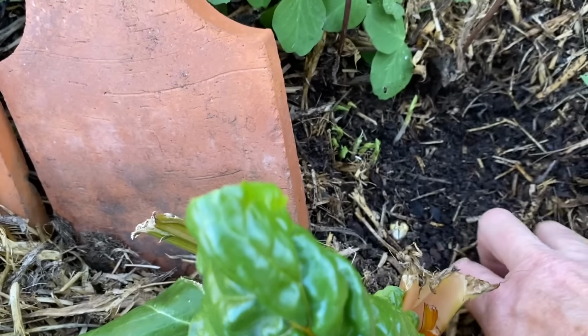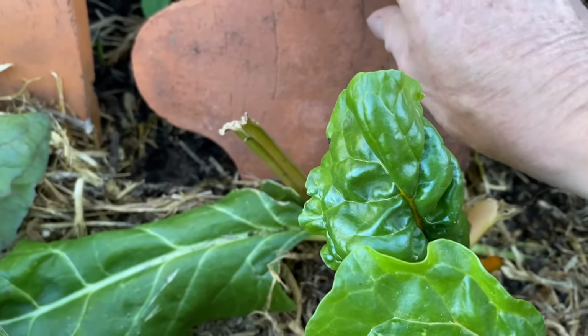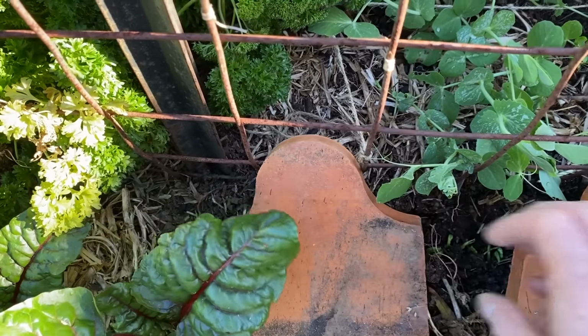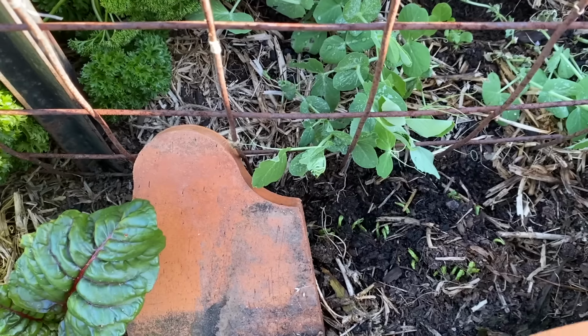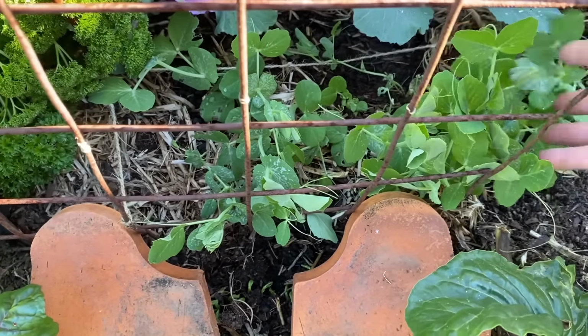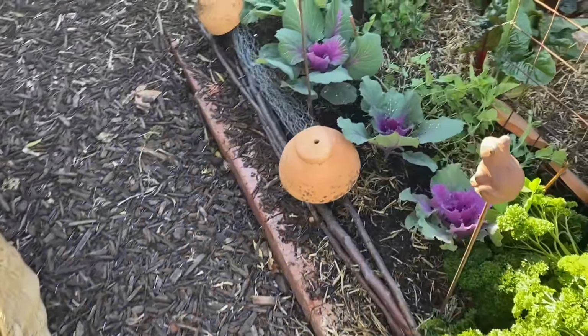I had 3 or 4 leftover packets of mixed peas. Some I think were sugar snap and some were snow peas, and I just dug some holes along this wire and dumped them all in there. Dry, no pre-soaking, nothing, and they've all come up, but the birds are digging them out, along with smaller seedlings.